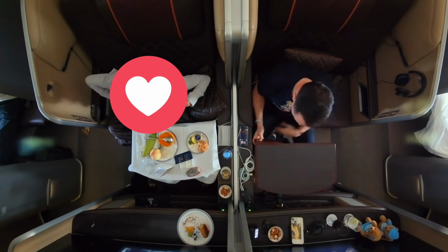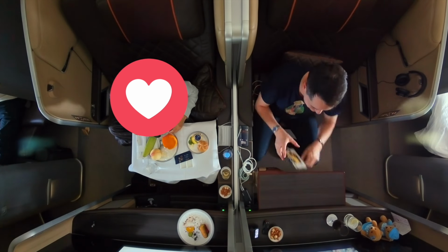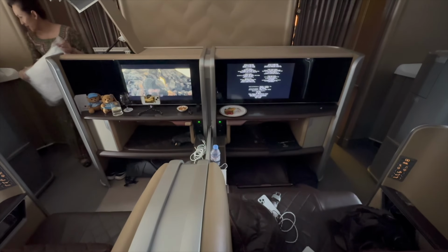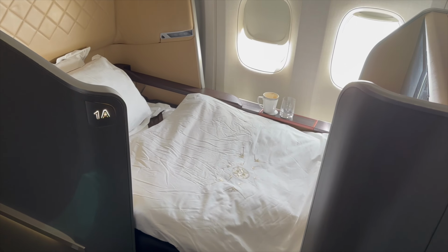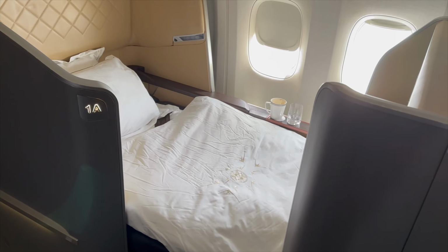I wanted to really try out the bed, because that's quite crucial, I think, if you want to fly the same airplane on a longer flight. Now you can already see there's these stowage compartments where you can get the bedding, the bedsheets and everything down. So I was really curious to see how that feels.